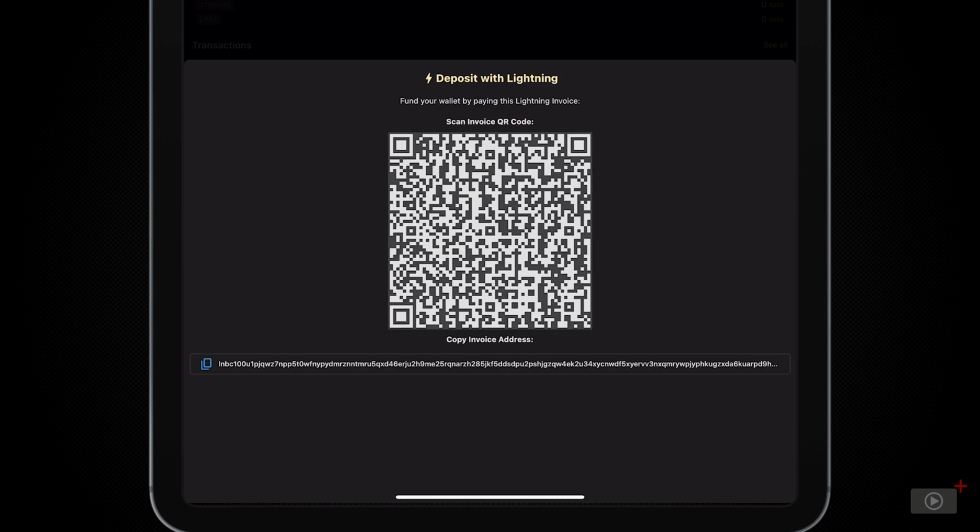This is what's called a Lightning invoice in the form of both a QR code and also this long string at the bottom. This is the invoice address. Now, the invoice itself is generated by Fountain, and it contains all the information that an external wallet needs to make the transaction. So the amount, all the addressing, etc., is all contained within this invoice address. And this is a very typical way of transferring sats from one device to another, or from one person to another, or from one country to another. You can scan a QR code or copy in an invoice address.